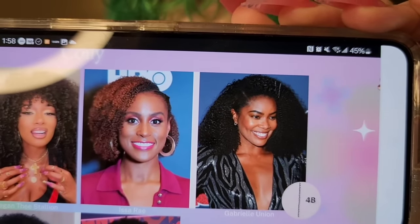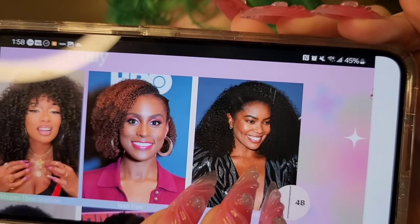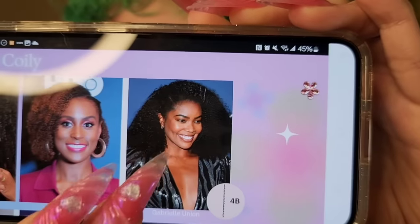Strands are densely packed and can bend in sharp angles like the letter Z. And it can be shaped in many different ways.